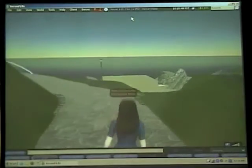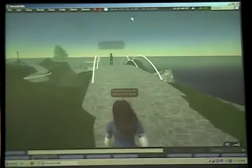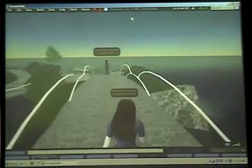If you do come here at night, when we let it become nighttime, the street lights all actually do cast a glow. But the island really wasn't well designed to be a sort of a nighttime environment.